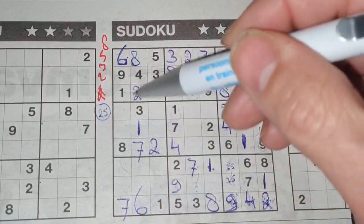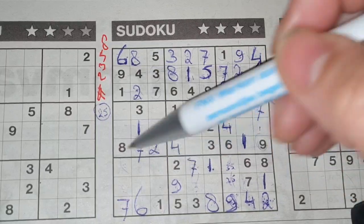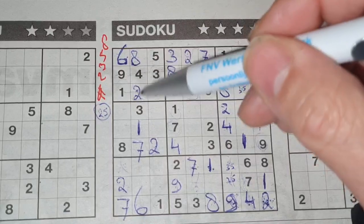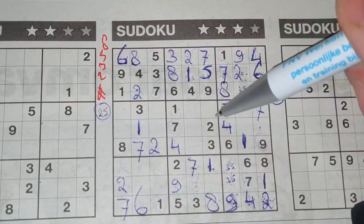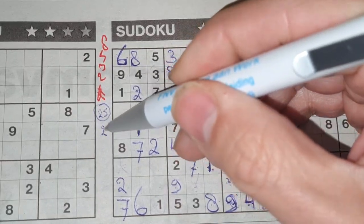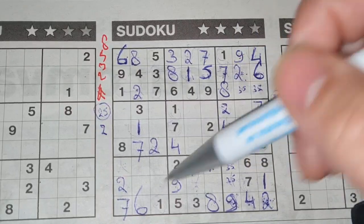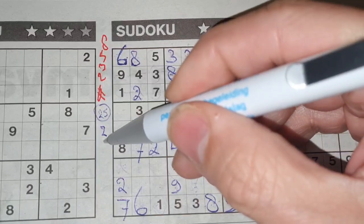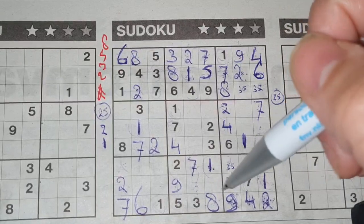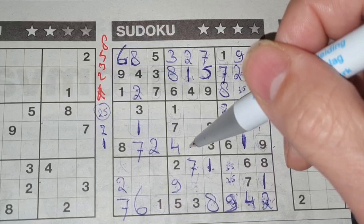2 in the third column, 2 in the second column. So in the first column, the only 2 places for the 2 should be here or there. We see there 2, no 2 there. 2 should be here. And all the 2's are used. I can see digit number 1, number 2, and all the 1's are used. 1 box left in this row for the number 5.